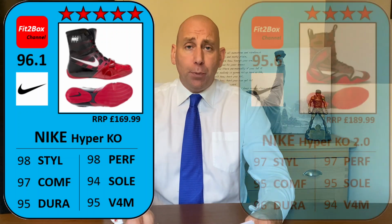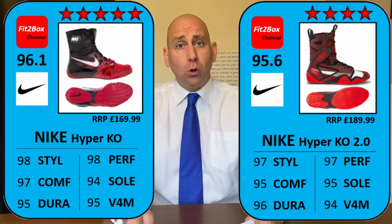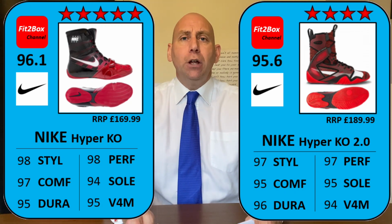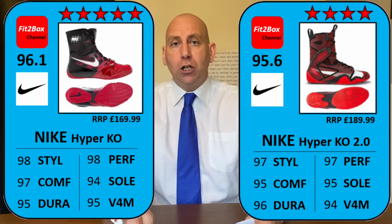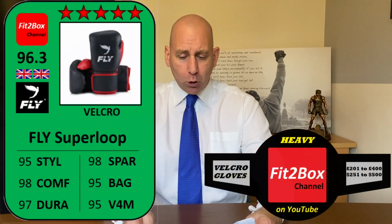Runner-up, Nike Hyper KO 2.0. Love the style, not as comfortable as the originals, but I do love the futuristic style of the Nike Hyper KO 2.0s. Then we come on to the heavyweight price division champion for Velcro. This is for gloves between 201 English pounds and 400 English pounds, or $251 US to $500 US. And the heavyweight champion is Fly Superloop.